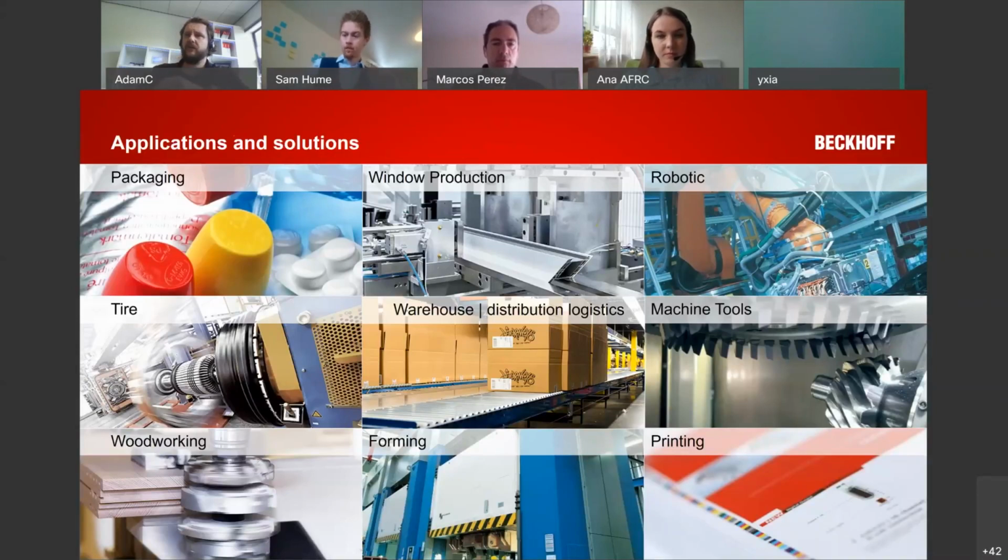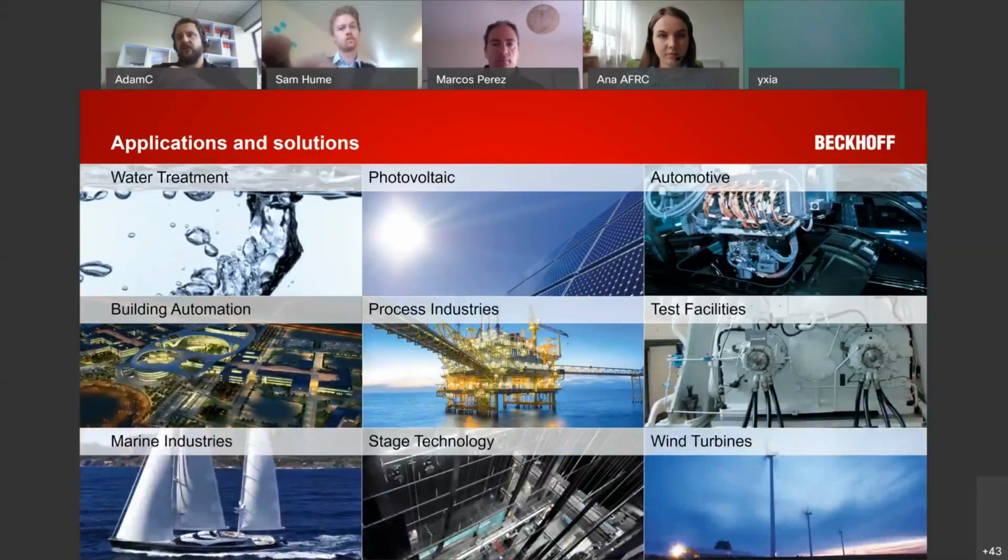So packaging, window production, printing, it's a large range of fields that this software and hardware can be split up to do different tasks. Process industries as well, we have a specific range of hardware and software that can go into these environments. So for example, ELX terminals, which are explosion proof. Allowing us to have units that can go into these industries is key for us.